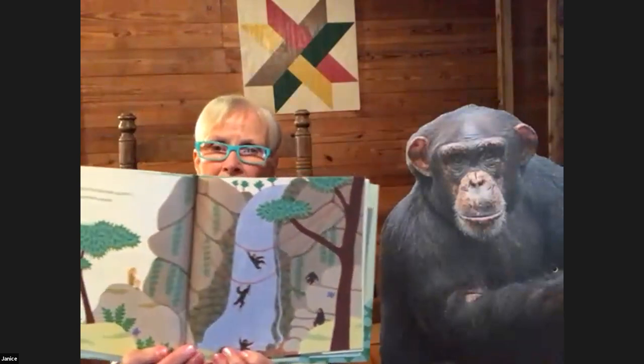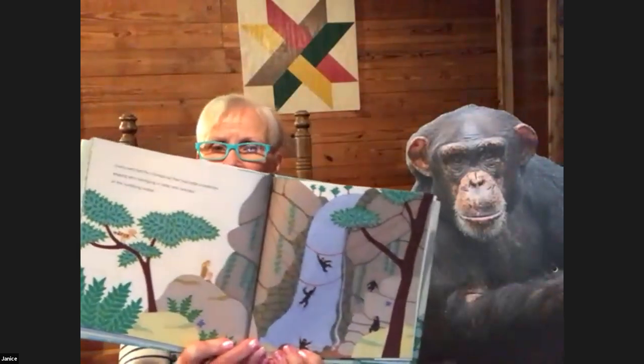Jane watched the chimps at Gombe Waterfall, leaping and swinging in awe and wonder at the tumbling water. Doesn't that look like fun?